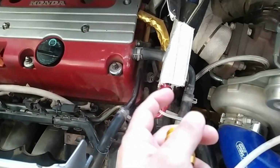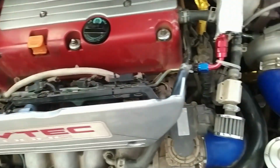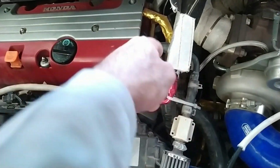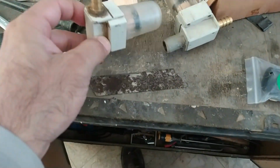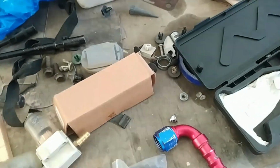But if you are running more than 1 bar, then it's better you use 2 fittings, 1 here and 1 here. Since my oil catch cans are smaller, although I plan on running up to 1 bar, I am still using 2, because the internal diameter of my small oil catch can is almost 5 millimeter. So I will need 2 of these.